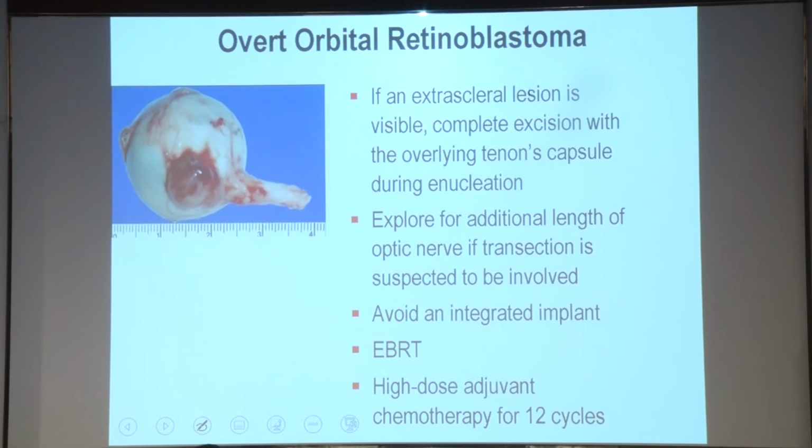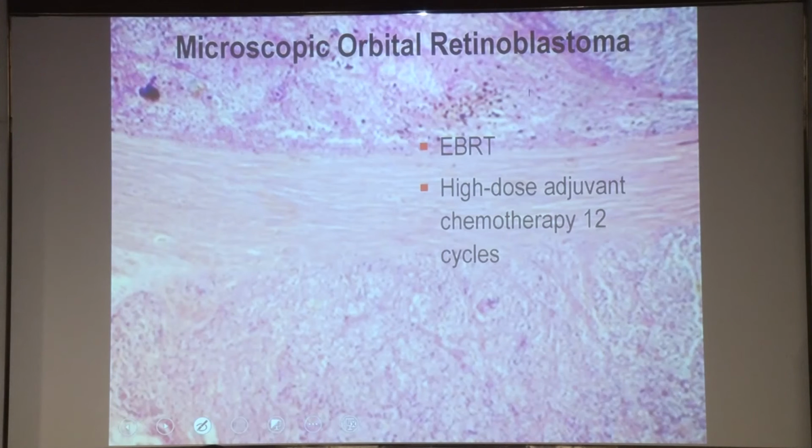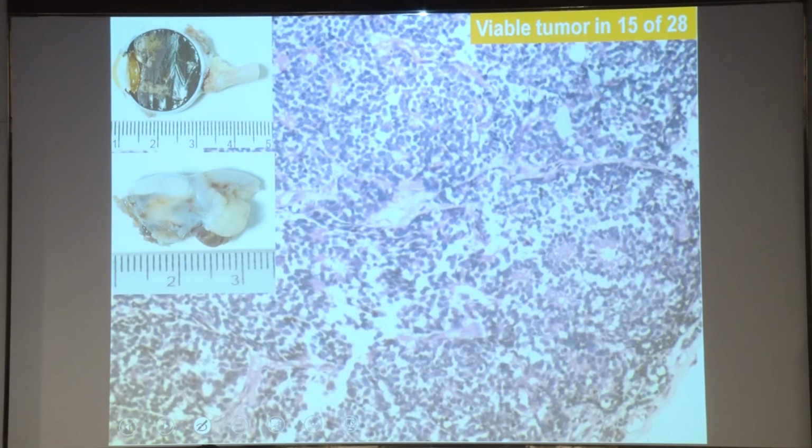Now, overt orbital retinoblastoma, standard is to give external beam radiation and adjuvant chemotherapy. Microscopic, generally if it is microscopic RB, it is treated with EBRT followed by adjuvant chemotherapy.